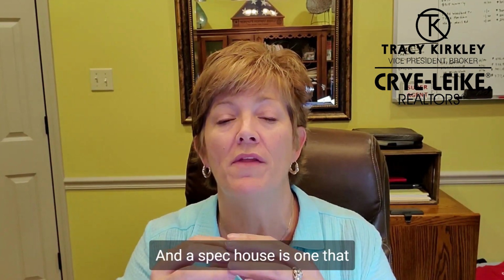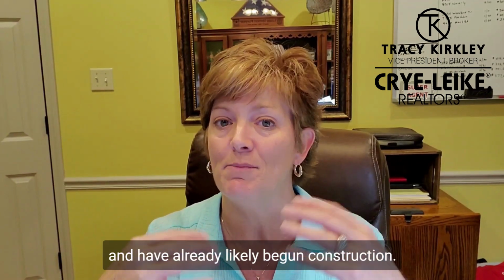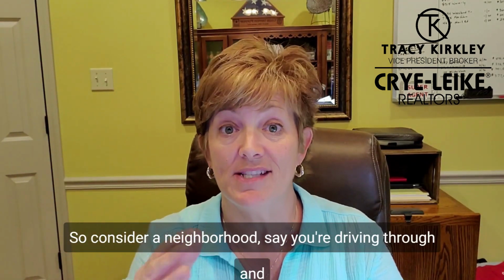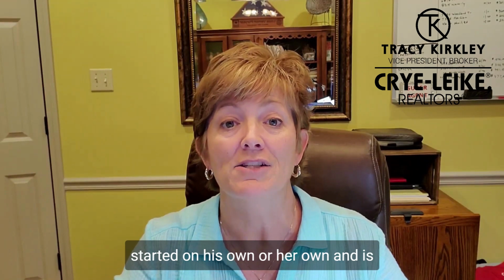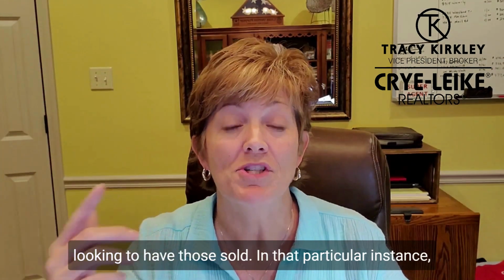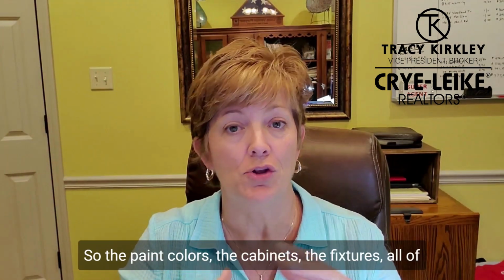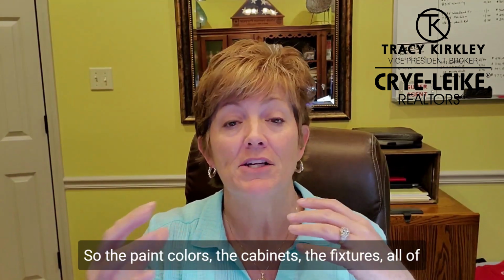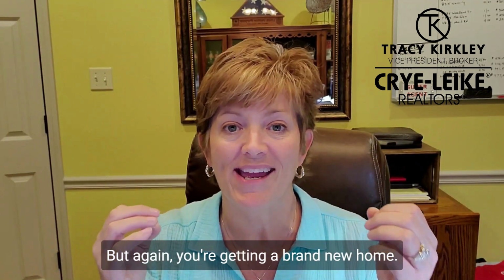A spec house is one that a builder is building on speculation. It's a house where they have already chosen the lot and the floor plan and have already likely begun construction. So consider a neighborhood, say you're driving through and there are all of these new houses being built and they've got for sale signs in front of them. Likely those are spec houses that the builder has started on their own and is looking to have sold. In that particular instance, most of the selections likely have already been made. So the paint colors, the cabinets, the fixtures, all of that has likely already been selected by the builder. But again, you're getting a brand new home.